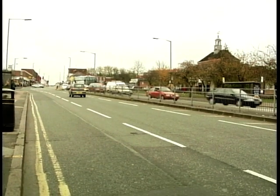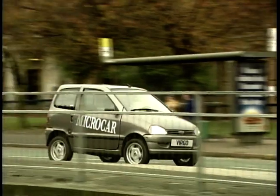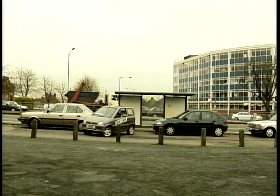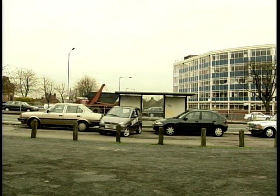Gear changes, simplicity itself. One forward, one reverse, with an automatic gearbox. Perfect for driving around town. Steering is reasonable, it feels fairly positive, it's quite light. Perfect for parking, of course, you can park it on a postage stamp.